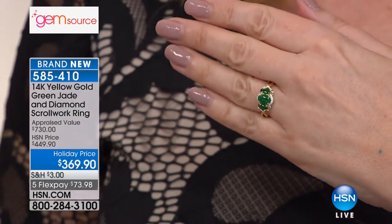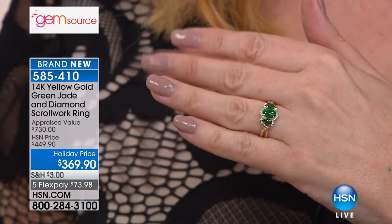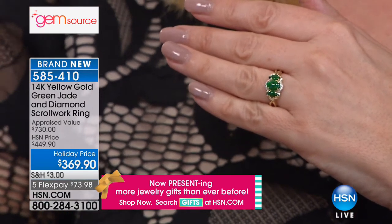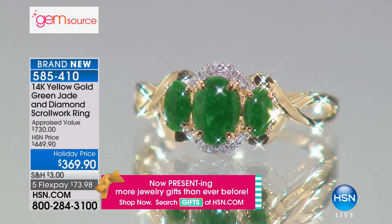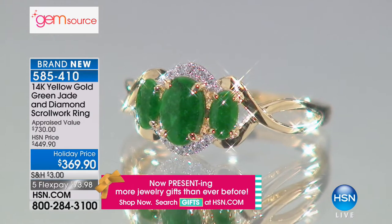And I'll show it to you on my hand. We have sizes 5, 6, 7, 8, and 9. Look how deep, look how gorgeous that color is. Now, we are very limited. I have under 80 of these rings, so very, very limited. You've got a beautiful oval, which is 7 by 8 millimeter. And you also have beautiful white diamonds all the way around.